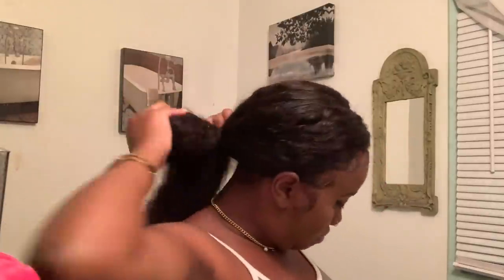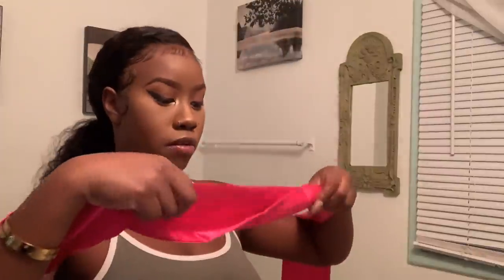Hello. I probably should take this thing off. It's so hard to put a ponytail with long hair. Okay, here we go. Last one around. Pull all that hair through, Fenty. Boom. So now that our hair is out of the way, now I'm just gonna wrap my hair in.